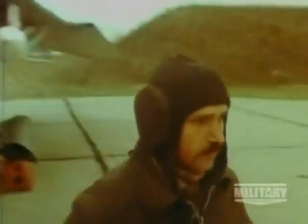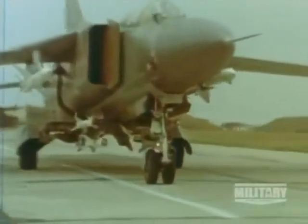Whereas Western designers at the time depended heavily on radar, the Soviet Air Force believed in supplementing radar with infrared guidance systems. They stood a better chance in air combat against increasingly sophisticated electronic countermeasures, and the best of both systems could be used to track the target.